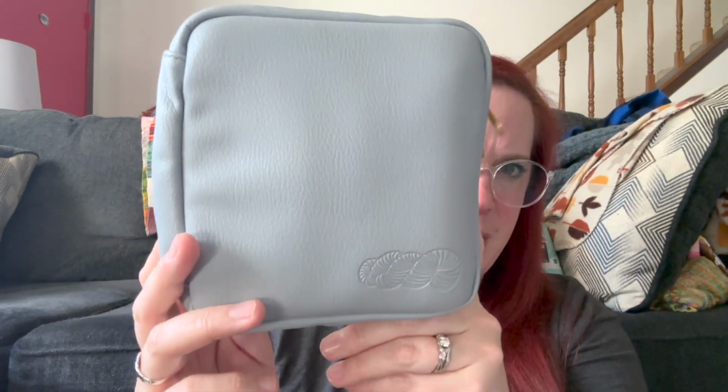So this is my needle case from Knit Picks. I have 2. This is the newest one. I stabbed through my other one, and the vinyl's not as nice. I like this vinyl better. This is just on their website.